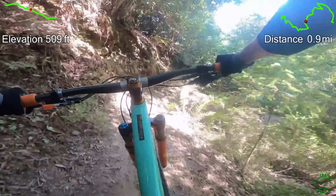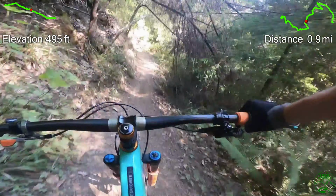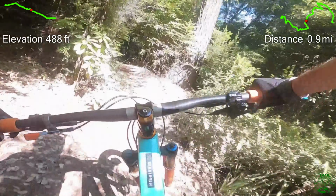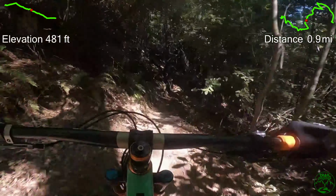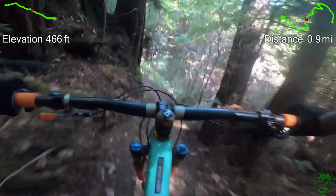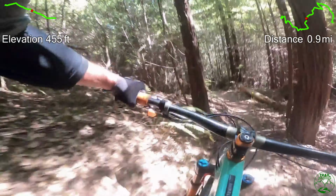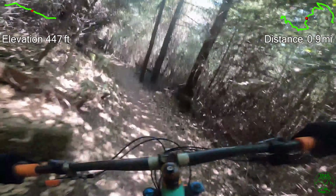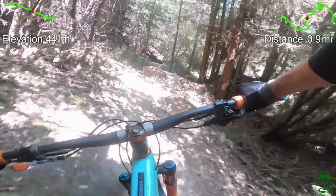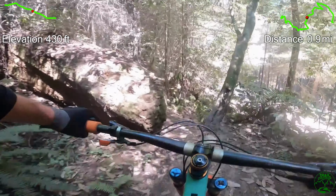The level of steering input shows how tight these turns are. Look how much the bars and the wheel moves going through. Coming into some fast, open downhill with some ups and downs. A right turn. Opening into a feature I completely missed. That's a ramp, by the way, not a roll down.